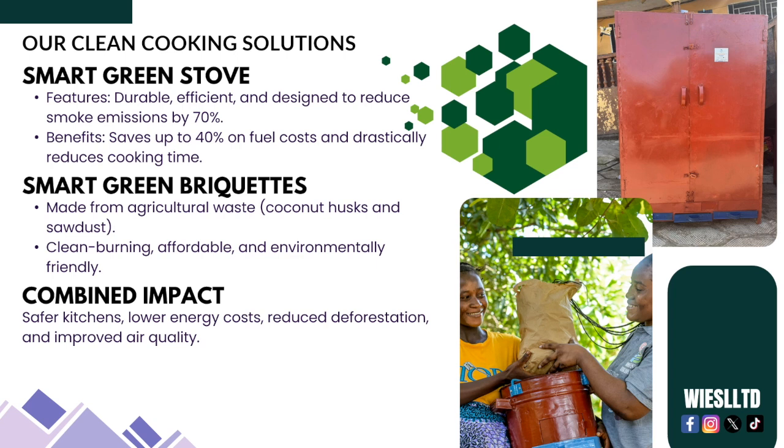With the smart green stove, we have ensured that these products are locally designed and made, durable, efficient, and can reduce smoke emissions by 70%. And not just the stove: the smoking kiln you can see on the screen also reduces smoke by up to 70% and helps with fuel cost, which is most important because it gives women total control over their money in the house and over their energy usage. The smart green stove is made for the women and young girls who use it every day, because they are involved in more harvesting.